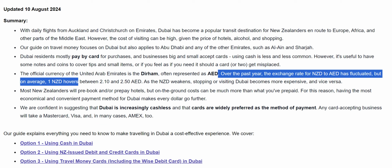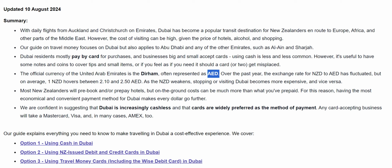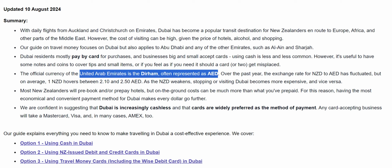Now, first up, the official currency is called the Dirham, and it's represented as the currency code AED, and it's used throughout the 7 Emirates. So it's not just Dubai, there's also Sharjah, which is right next door, and there's also Al Ain, and I can name the other 4, but I don't need to. Of course, Abu Dhabi is one of them as well. And so you can use that currency wherever you are in the Emirates. It's not going to be the same currency for Oman or for Saudi or for anywhere else in the Gulf. But for the Emirates, you will be using the dirham.